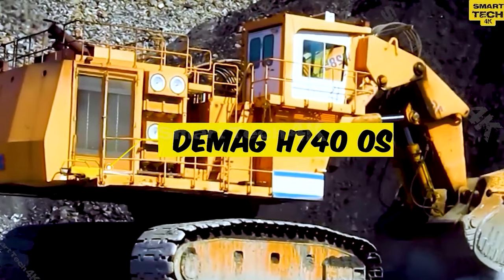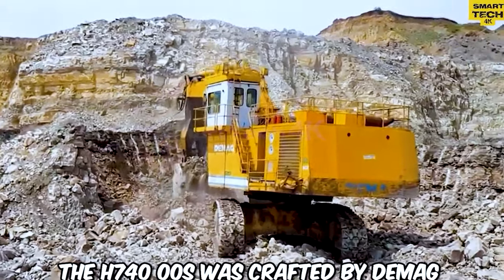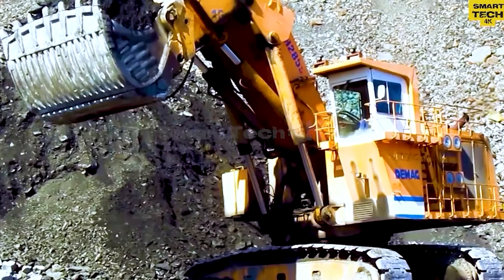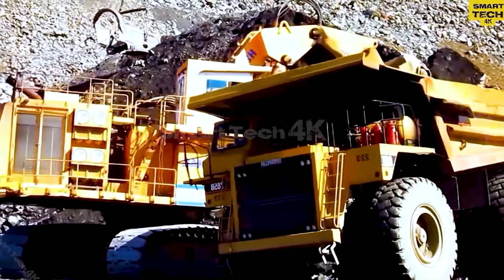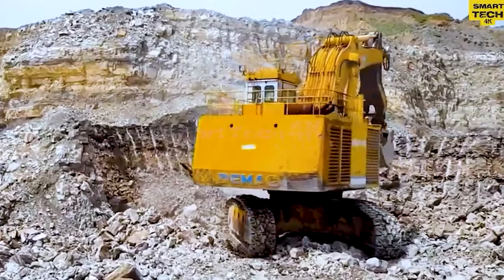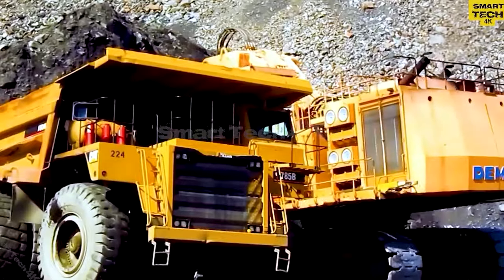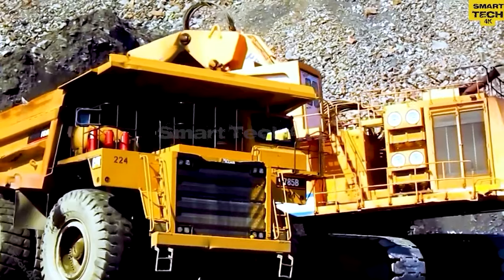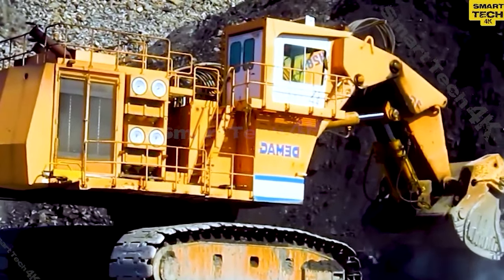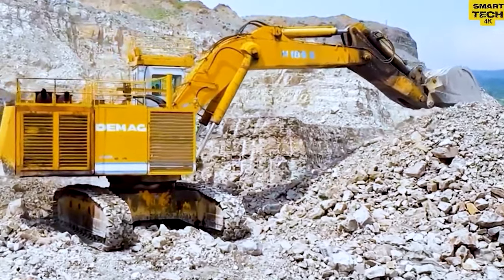Demag H740OOS. The H740OOS was crafted by Demag, a German company, in the years 1999 to 2000. With only 10 machines ever produced, it stands as one of the rarest heavy-duty wheel loaders globally. Painted in a vibrant yellow hue, the machine reaches a height of up to 9.53 meters, spans 12.3 meters in length, and widens to 8.5 meters.